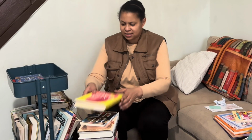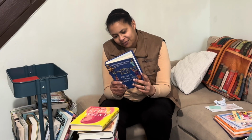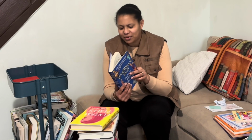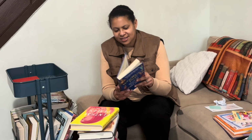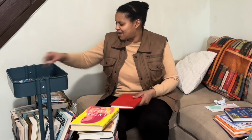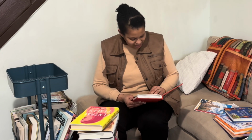Publisher books. This is publisher. This is a little book of Bible stories retold for present day times, and it's set around the world. I intended to give this to one of my friends' children, and I had maybe 2 stories left to read out of it, but it's been so long, now it's time for me to save it for my daughters. Ooh, my reading journal from 2022.